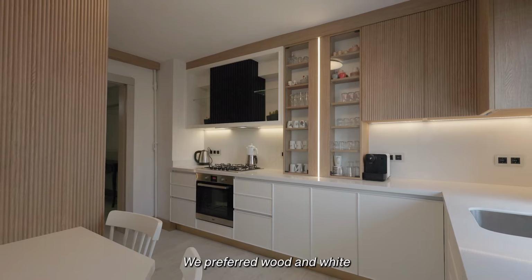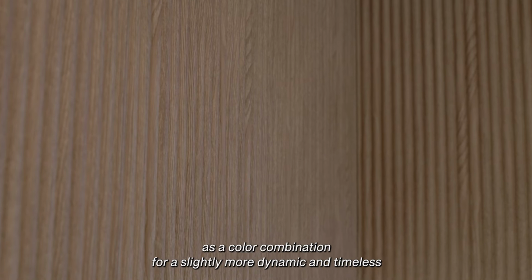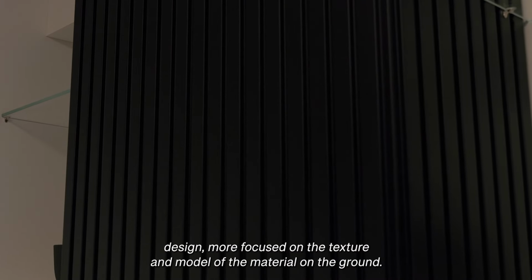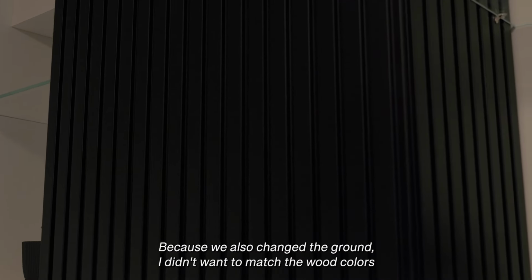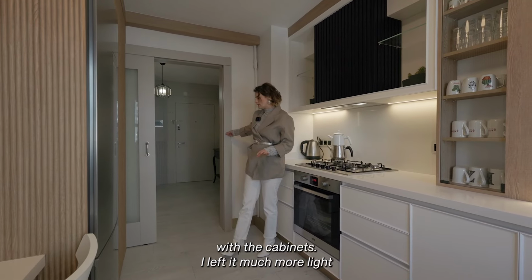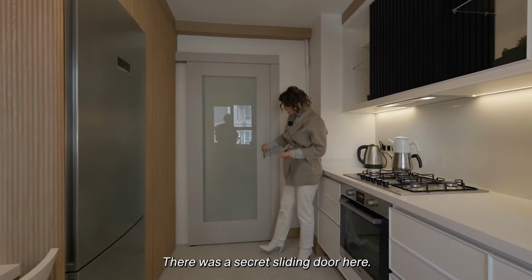We preferred wood and white as a color combination for a slightly more dynamic and timeless design, more focused on the texture and model of the material on the ground. Because we also changed the ground, I didn't want to match the wood colors with the cabinets. I left it much lighter to match the door colors that will be preferred at home. There was a secret sliding door here.